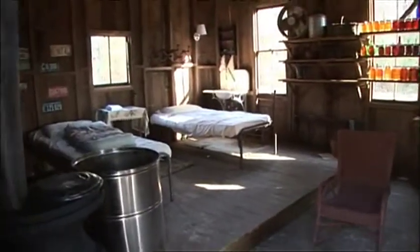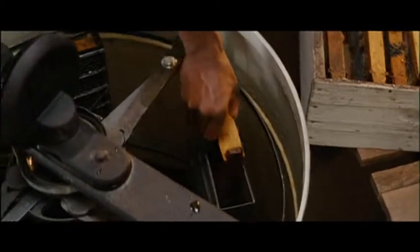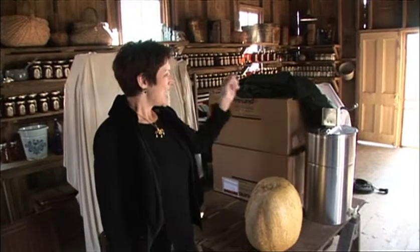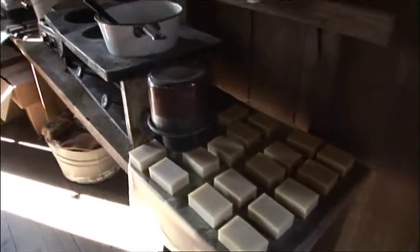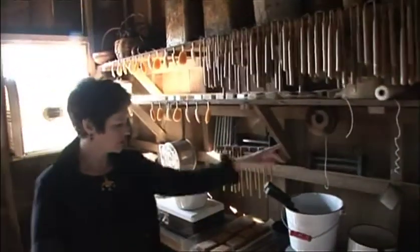When you come in, one of the first things you see are the two cots where Lily and Rosaline sleep, and this is also where the honey is made. So they bring all the hives here and they take the honey out, and you can see that they've got the extractor and just so much of the proper equipment to make honey. And you'll see the soap, the beeswax candles in various stages with the big pots.